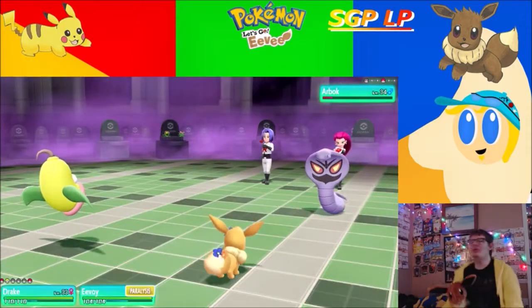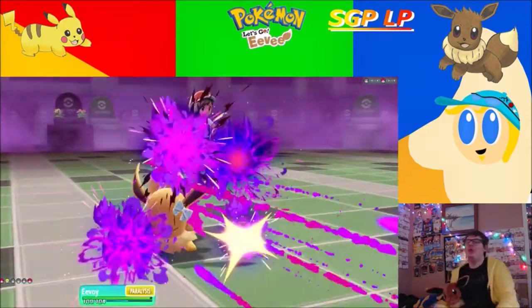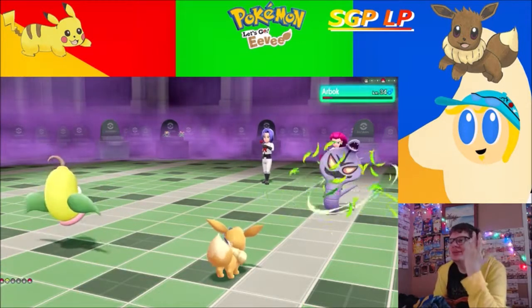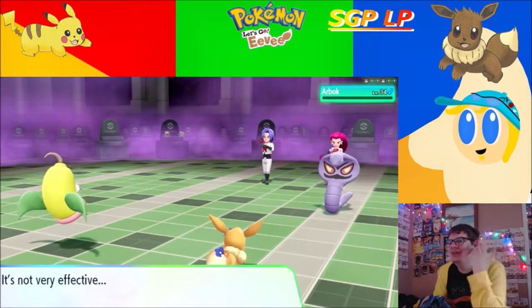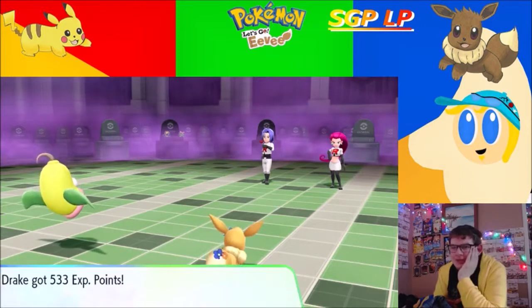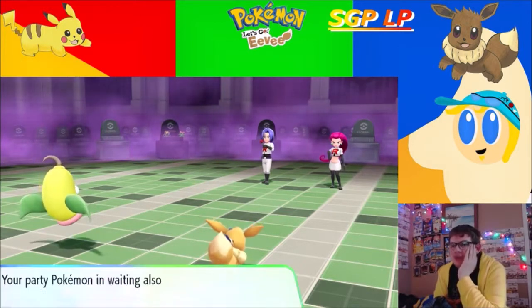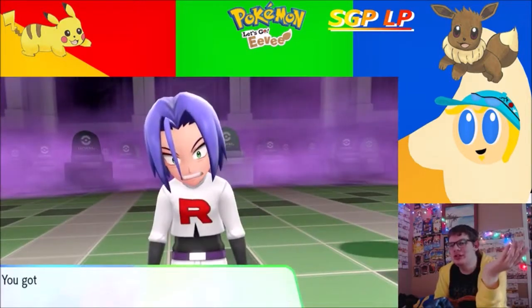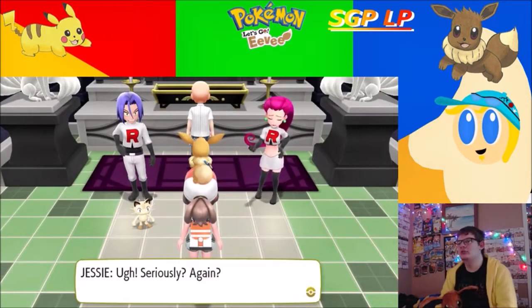My gosh, I just don't want to fight Team Rocket again. What's the point? Why? What is the exact reason that we would be fighting them right away so quickly? We literally fought them two battles ago. That's what's really catching me off guard. Were we supposed to go to the gym first? Maybe. You know what? Maybe the gym is actually not as high of a level. We're not supposed to have gone here just yet. Because if not, then we're going to be screwed at the gym. What the heck?